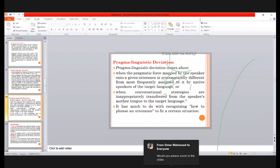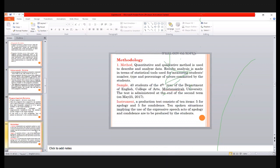Now we come to methodology. In methodology, three aspects are given. The first one, the method followed. The second one, the sample, and the instrument, which is a test. In methods, qualitative and quantitative methods are used to describe and analyze in terms of statistical tools used for measuring students' number, frequency, and percentage of errors committed by the students.